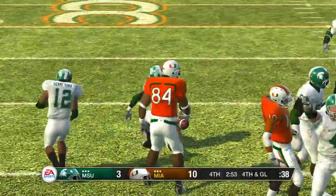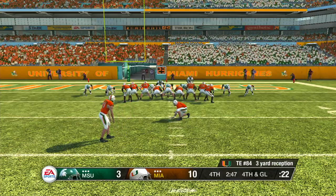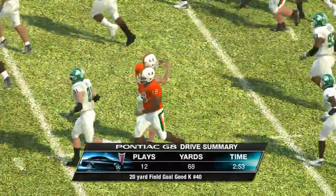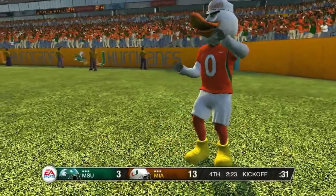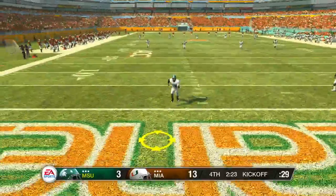Complete. About 3 yards on the play fake. Here the quarterback just dumps it off to his tight end. But give this defense some credit. They just didn't let him go anywhere. Miami is up 7. Less than 3 minutes in the game. Right down the middle. And now we're going to take a look at the Pontiac drive summary. Miami lines up for the kickoff. Kicks it away.